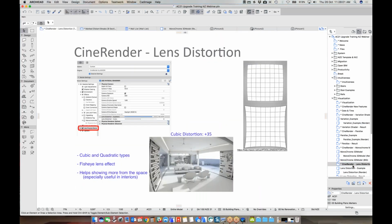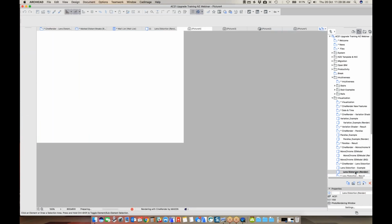If you go to the next view, Cine Render, the lens distortion. We've got the ability now in the detailed settings. So if you go into the physical renderer, go to the detailed settings and the physical renderer, under there's lens distortion. This would be the same place as well for the ones who haven't been in here, where you can change your camera to have the physical settings of a proper camera, the f-stops, the ISOs, shutter speeds. And these look nice when you render them also.